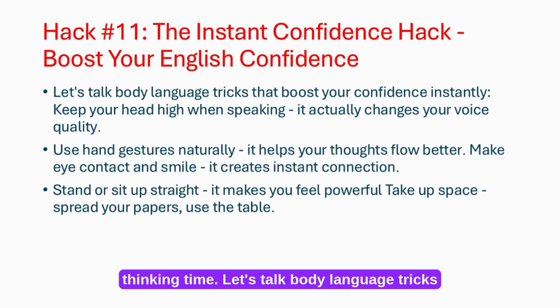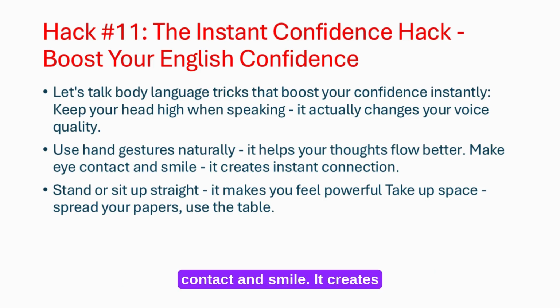Let's talk body language tricks that boost your confidence instantly. Keep your head high when speaking. It actually changes your voice quality. Use hand gestures naturally. It helps your thoughts flow better. Make eye contact and smile. It creates instant connection. Stand or sit up straight. It makes you feel powerful. Take up space. Spread your papers.